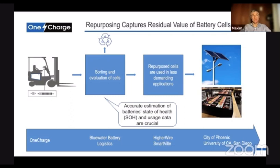So this one was returned to the shop. The cells were still perfectly usable, but they can't go into a new battery, obviously. So it had to be repurposed. And this is where Blue Water Battery Logistics stepped in. They evaluated the cells and they sent them further on down, or up, the value chain to Highwire. And they also work with other companies like Smartville.